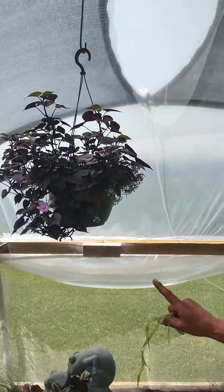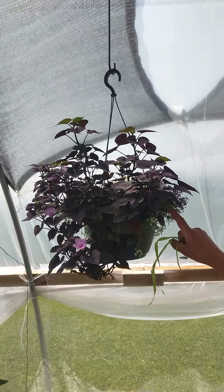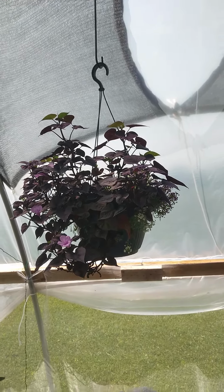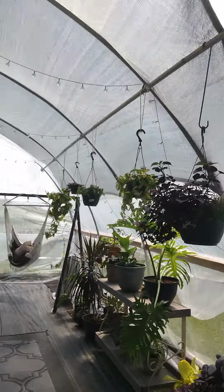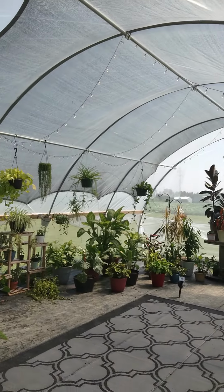I brought some of my plants from outside in because I didn't like the spots they were in. But you guys, all in all, this is my new home. This is my she shed greenhouse, okay? I spend a ton of time in here. My husband loves it in here.